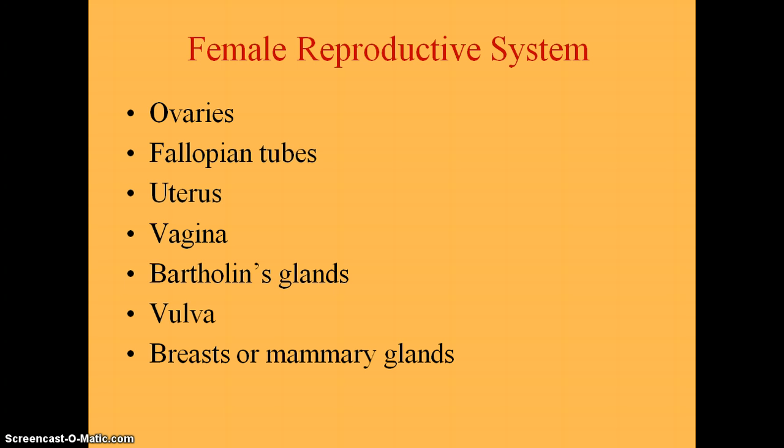The vulva are structures that form the external female genital area. There's a triangular pad of fat covered with hair that lies over the pubic area called the mons veneris. There are two large folds of fatty tissue called the labia majora. They are covered with hair on their outer surface, and they enclose and protect the vagina. There are two smaller hairless folds of tissue located within the labia majora, which are called labia minora.